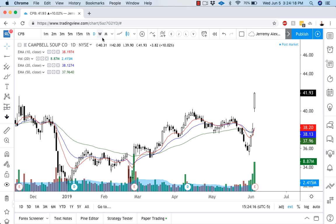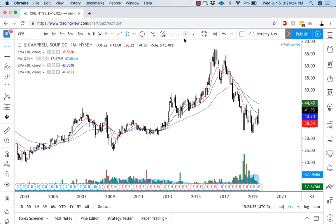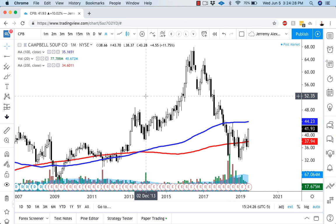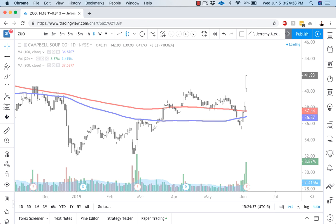Nice gap, and this is on a monthly chart actually is recovering. Inverted head and shoulders pattern down here is Campbell's. They pay dividends. They've been around for a bit. So, buy low, sell high. That would be kind of how I would approach Campbell's. A lot of great stuff down the pike, folks. So many good trading opportunities just around the corner.